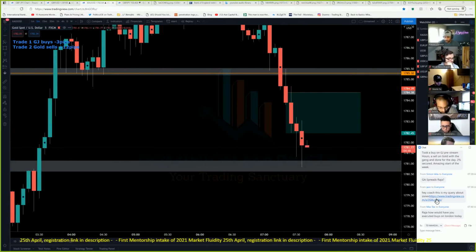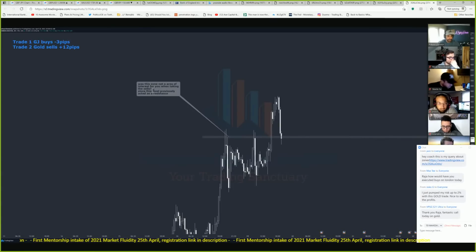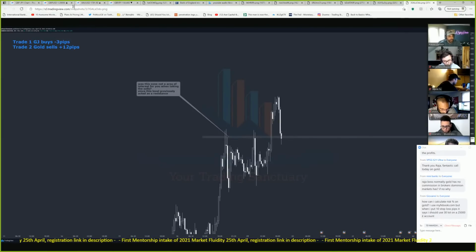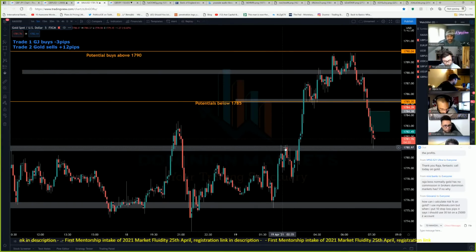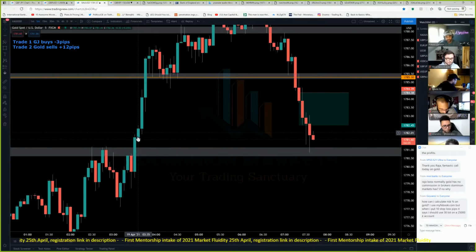Hey coach, this is my query about zones. Let's take a look over here. Was this zone not an area of interest for you when taking the sell, since it previously acted as resistance? Yeah, it's the same area, but I was mostly looking at the most recent area, right? And for me, the most recent area was this one right over here. If this area was important, price would have stopped in this area as it was starting to go up, but it didn't, so it started to come down. That's where the whole confidence came from, that we had clean candles to the left hand side.